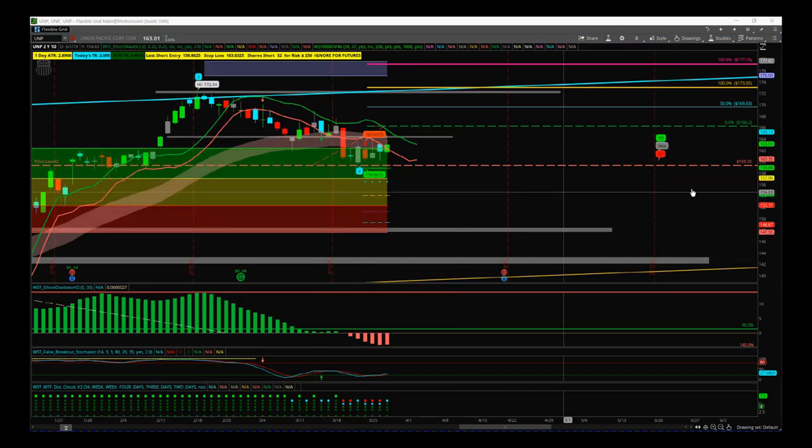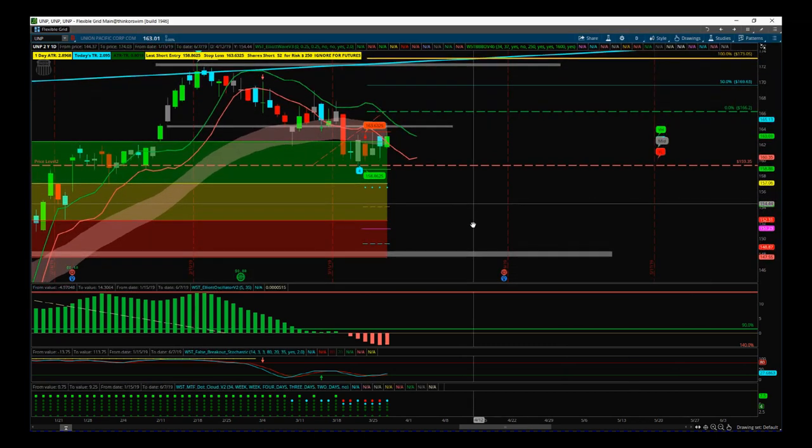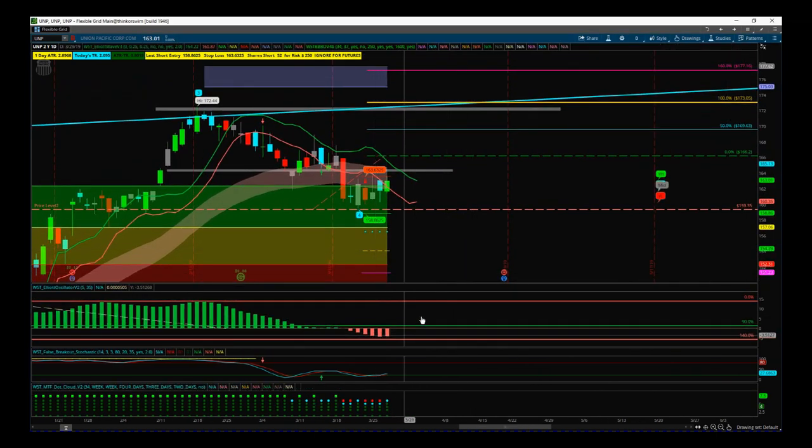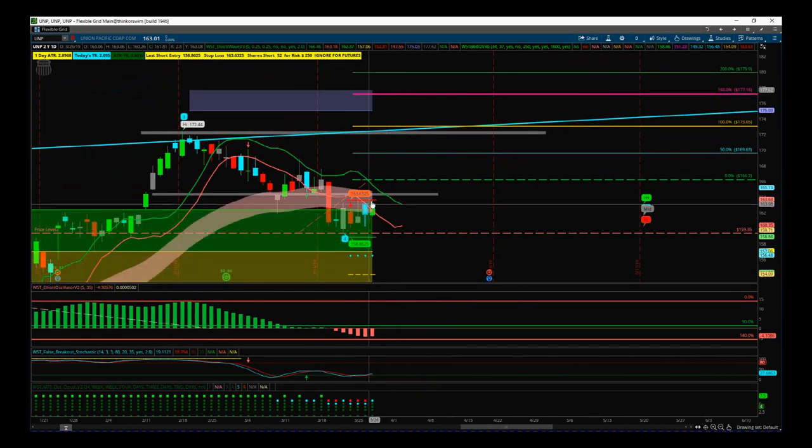UMP, had a bullish day yesterday, increased volume. We've got the crowning starting to happen on the 535, which is brilliant. We just need to push up through this resistance level. 166.20 is still a good entry there on UMP.